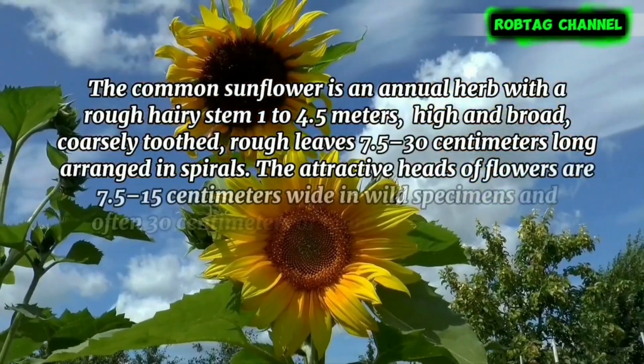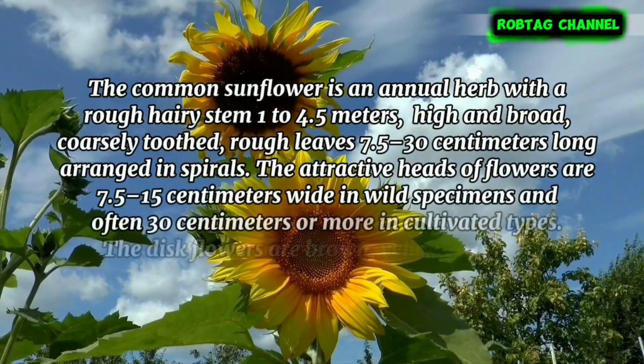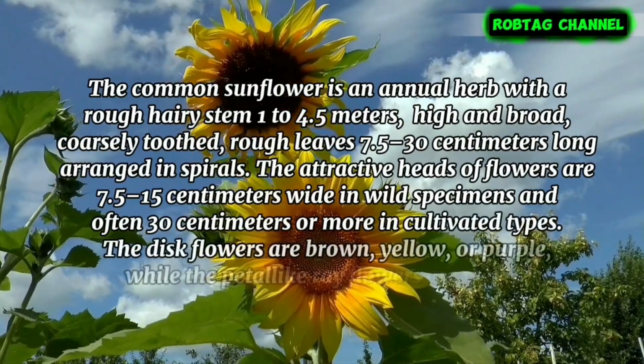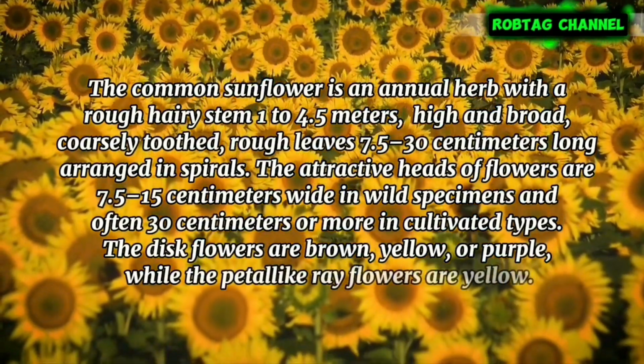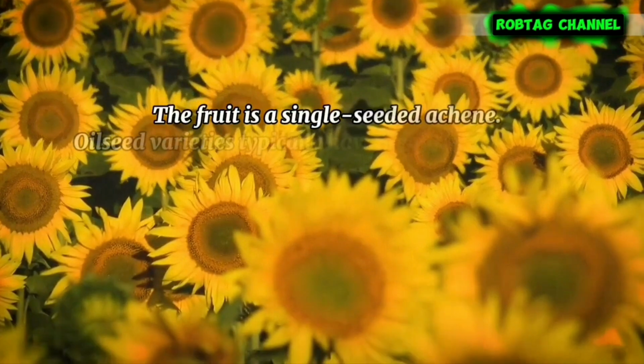The attractive heads of flowers are 7.5 to 15 centimeters wide in wild specimens and often 30 centimeters or more in cultivated types. The disc flowers are brown, yellow, or purple, while the petal-like ray flowers are yellow. The fruit is a single-seeded achene.